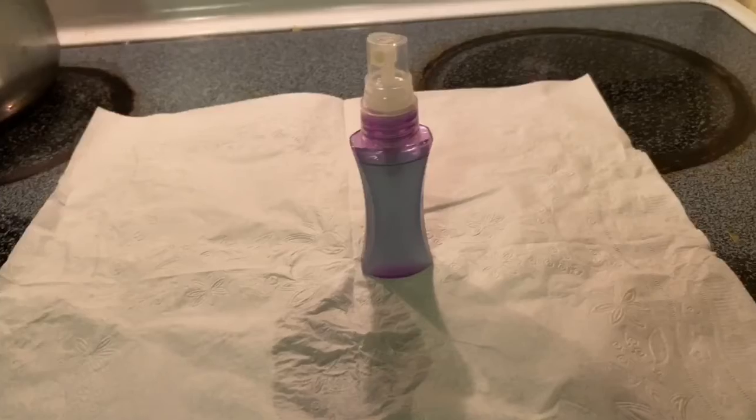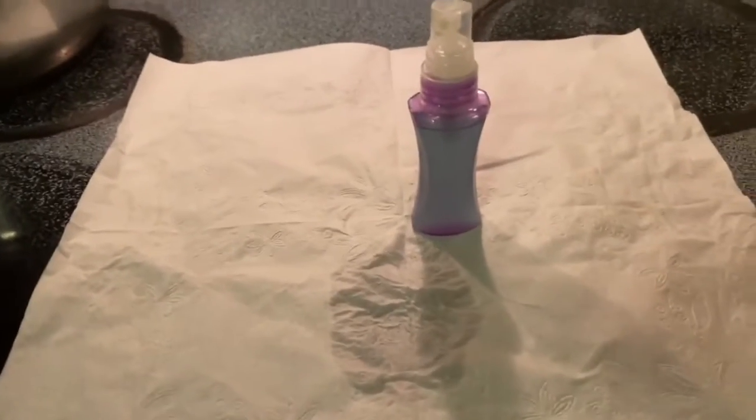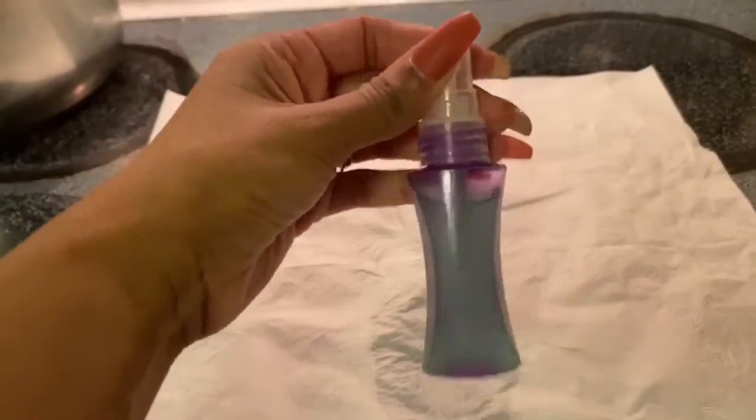Oh, and you can also use this same spray to clean any surfaces that you might have to clean around the house, in the car, or anywhere you go. So this can also work for that as well.